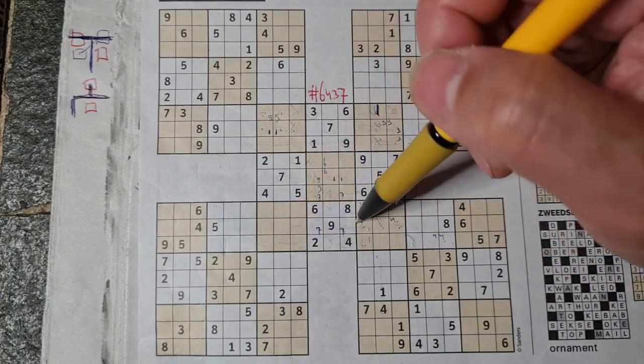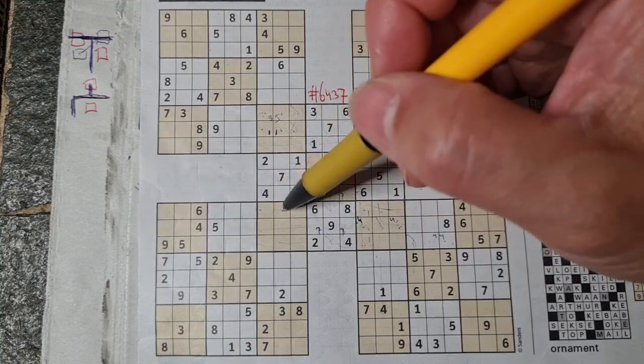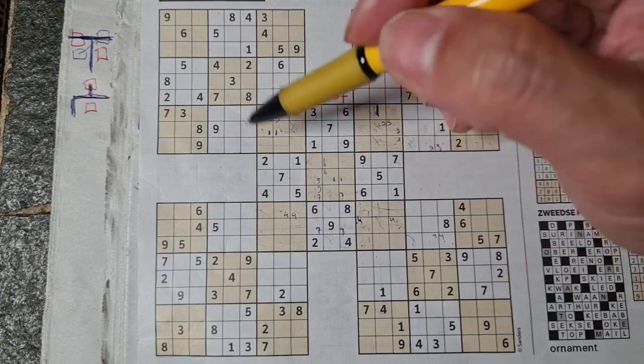Four in the last row, four in one of those two boxes in the row above. So that row, the only three places left for the four should be here, here, or there. We see a four in the first column, no four there. So the four could be here, could be there.